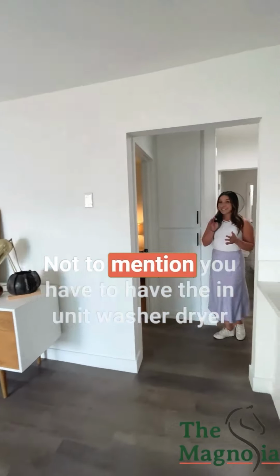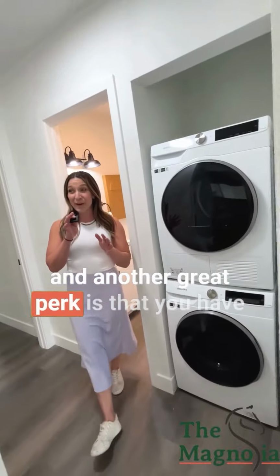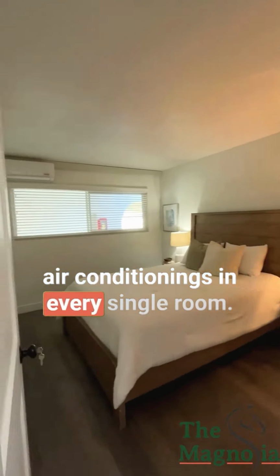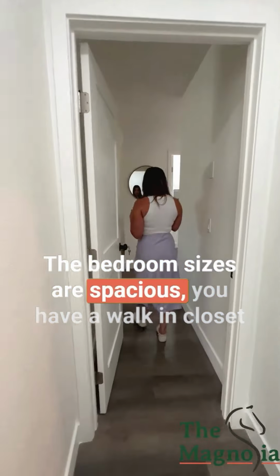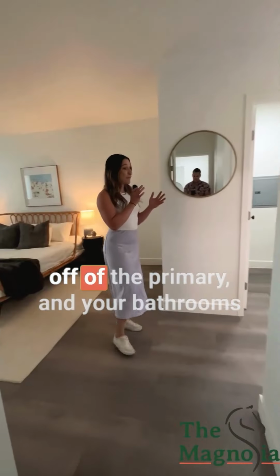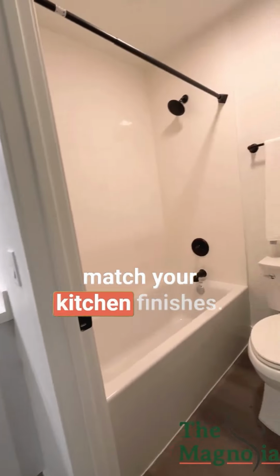Not to mention, you have the in-unit washer dryer. And another great perk is that you have air conditioning in every single room. The bedroom sizes are spacious. You have a walk-in closet off of the primary, and your bathrooms match your kitchen finishes.